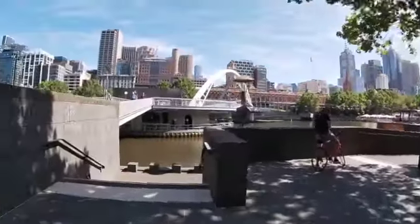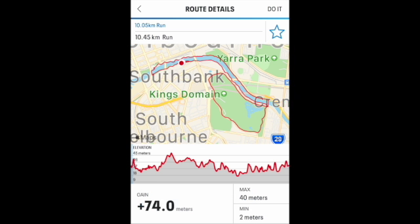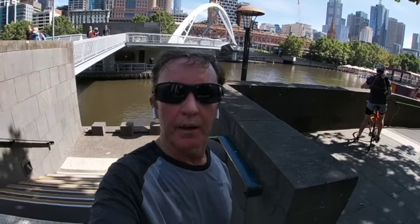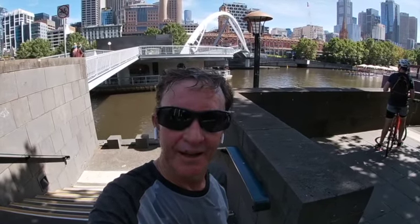And that's it. That's the run. It's a 10-kilometer run, as you can see, with a bit of elevation and dips, but pretty flat all around. Another one of Melbourne's favourite runs. Try it. You'll love it.